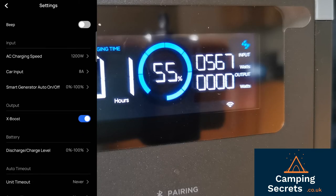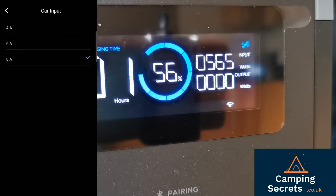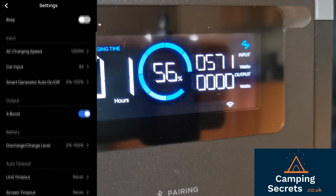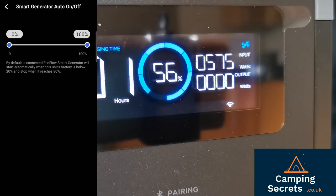So similarly with the car input, 12 volt, you can change the amperage there that is taken in. You can also quite nicely tell it when to start charging. For instance, if you're on a solar panel, you don't want to keep charging, then you can tell it, look, if you're above 50%, don't bother charging, but if it drops below 50, then start charging.